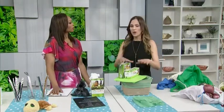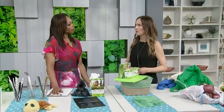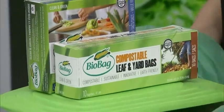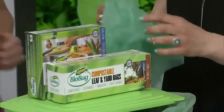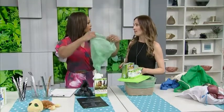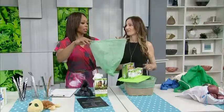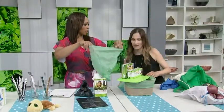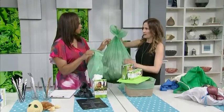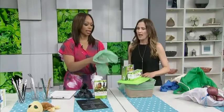So instead, you want to swap it out for compostable bags. This is an example of a compostable bag. What's great about it is that it'll compost within a certain amount of time, generally within 60 to 90 days, depending on the size of the bag. That's a big difference from 500 to 700 years. Can you get them bigger? You can get them in all different sizes. You can get the compost green bin, you can get it in a big bag. Yeah, this is all compostable. Okay, that is good to know.